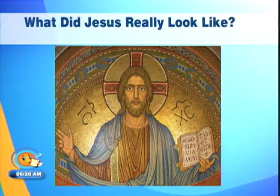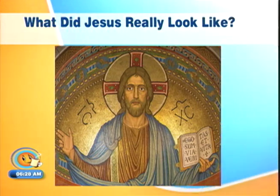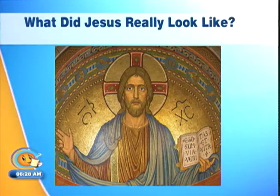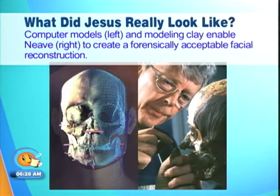And so the first step for Neve was to acquire skulls from near Jerusalem, the region where Jesus lived, I suspect. He says with 3 well-preserved specimens from the time of Jesus in hand, Neve used computerized tomography to recreate Jesus' face. Wow. So can we see the finished product?